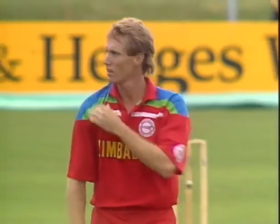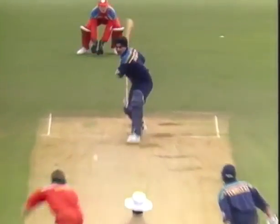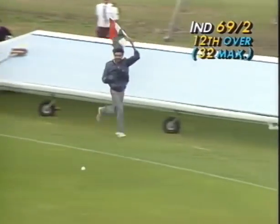Yes, I can't understand the field placement here. He hasn't got an offside sweeper. He's still got a gully in. And that was width. And didn't he cream it? Tendulkar pulls on the onside. That'll be 4 more. This is a very good over for India.